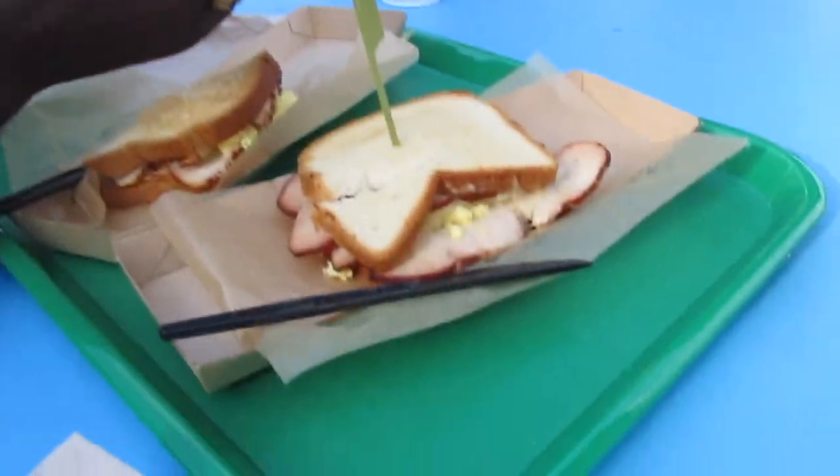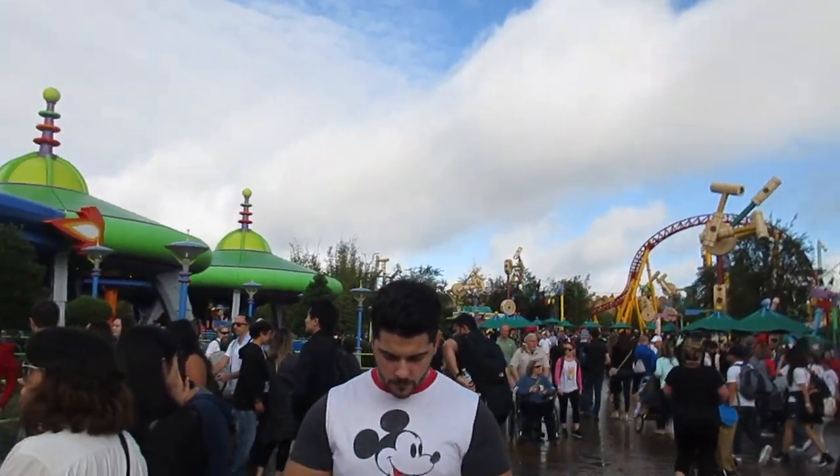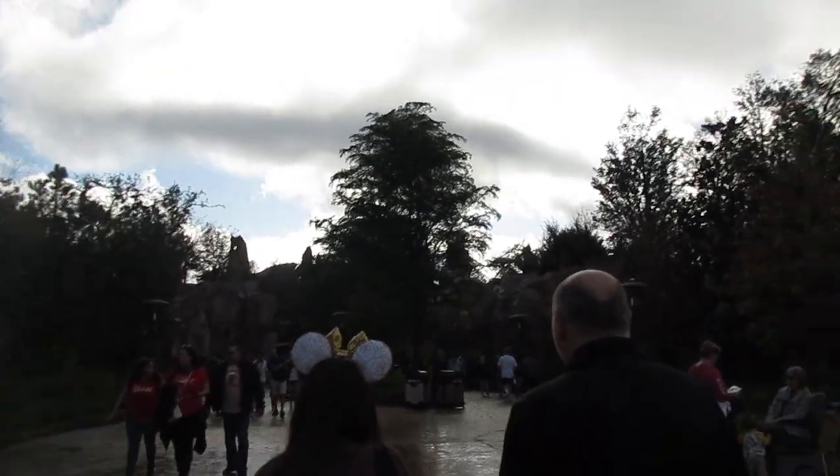We just got a little breakfast sandwich. So we finished eating. I found out the place was called Woody's Lunchbox, and it's right over there. And now we are heading into the Toy Story entrance of Galaxy's Edge. Hopefully we'll be able to ride Rise of the Resistance, because we didn't get a boarding group until recently, but hopefully we can smuggle ourselves in with another boarding group. I don't know, we'll see.